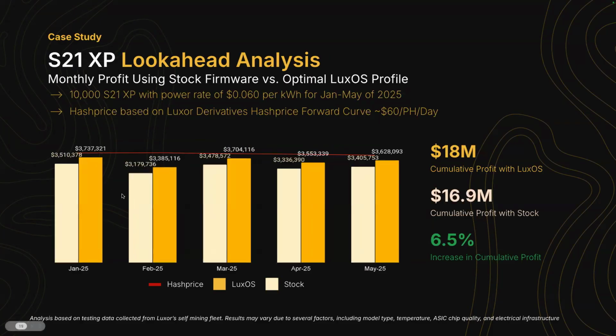With the same look-ahead analysis on the S21 XPs, we can see an increase of over $1.1 million or 6.5% cumulative profit increase. Overall, it's clear that if you were to deploy today across your fleet, you would be bringing more sats in. So you're leaving sats on the table by remaining on stock firmware.